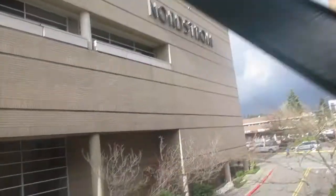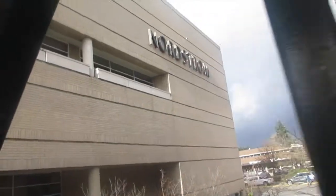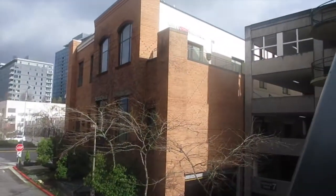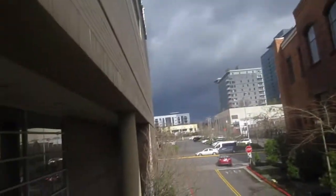All right, so where are we going, Miss Mary? Bellevue Place, on our way to ZGallerie. There's Nordstrom. We are in the Bellevue area, which is east of Seattle. Nothing but pretty buildings and pretty stores. This is like a high-end area where they have nice high-end stores. That one over there, and look how many floors it is. I love it.